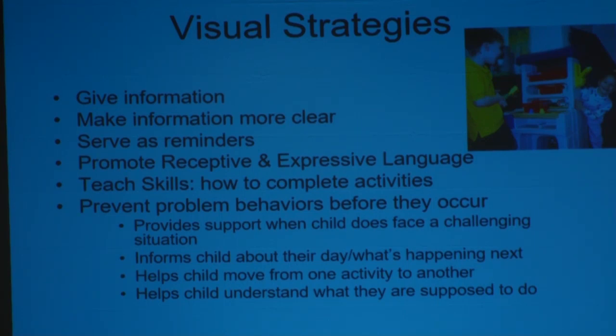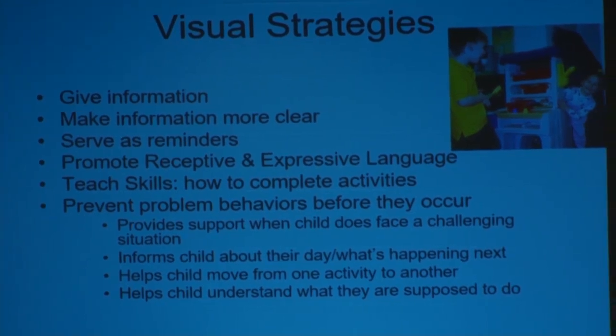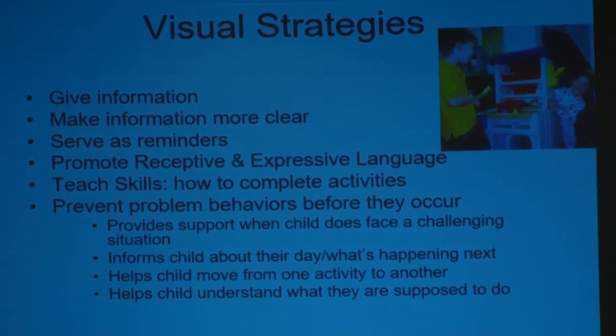It teaches skills. If you think about a recipe, and that's going to be coming up in a little bit, we're going to watch a little snippet of a video. If you don't have pictures to go with the recipe and you just have the words, sometimes it doesn't come out the way it's supposed to look, does it? Oftentimes it doesn't for me. But that's something we use to help us complete activities. So we start and then we have a clear finish as to what it's supposed to look like at the end.